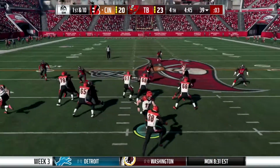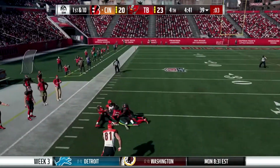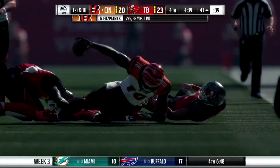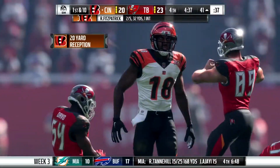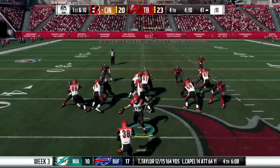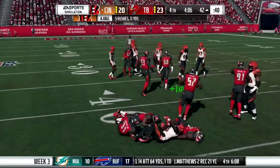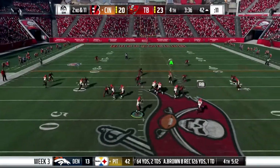So trying to get this back to a tie ball game. If we wouldn't have missed that field goal, it would be going into triple coverage, but dropping it like a dime to Green there, able to get that 20-yard reception. Fitzpatrick under center, 4:10 left. Hall going to the outside, just cannot get that block that's longer from Green.